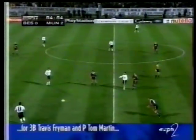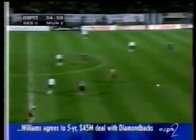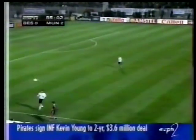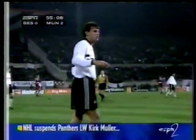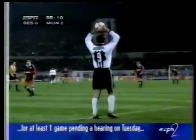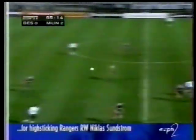Trapattoni now has all his substitutes warming up on the sideline. Temperature starting to drop here. I mean, you talk about the 2-0 lead. You know, for Besiktas, if they could just sneak 1 goal, all of a sudden get this crowd back into it, and who knows, that lead could evaporate. You know, 2-0's that false sense of security, really.